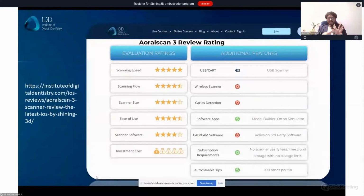When I was doing research of my own, I always like to look a little bit on the internet, and I found some data on the scanner which I picked up, the AORALSCAN 3, from the Institute of Digital Dentistry. This is the feedback given by this institute, which covers speed of scans, scan flow which is good, size of the scanner, ease of use, scanning software, and the investment cost. All the other things are well displayed here for your understanding: that it does not have caries detection at this point of time, and it's a wired scanner.